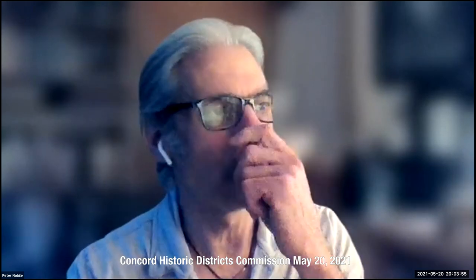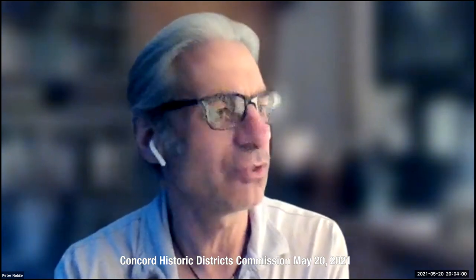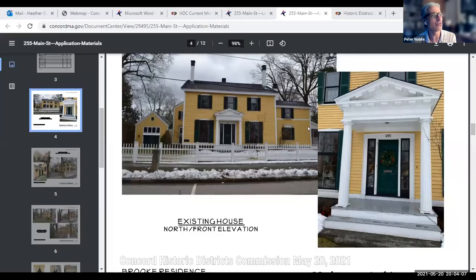Let's keep going, if we could, to our next application. This is 255 Main Street to repaint a house, trim shutters, alter and replace some windows, replace lighting, porch decking, and stairs. And our friends from Shattuck Architects are here tonight. Welcome back. How are you all doing tonight? We're very well, thank you. If you wouldn't mind just walking us through the application, we'd appreciate it. Sure. So as you know, we already came to do some renovations to the house.